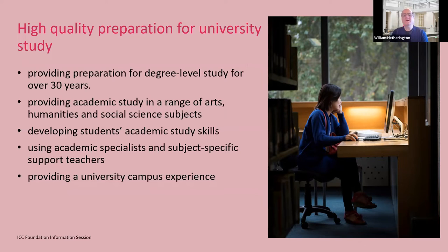We have subject specialist teachers, as well as academic English teachers. So we try and integrate the two parts of the student study. So while students are participating in academic study, in the study of an academic subject, they have support from a subject specialist academic English teacher as well.